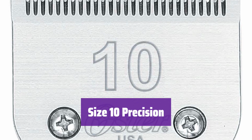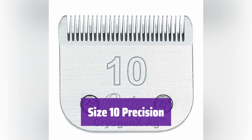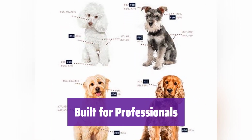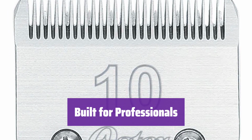With its size 10 specification, this blade delivers precise cutting results. It's ideal for achieving specific lengths and styles with confidence and control. Crafted for the demands of professional use, this blade is a reliable tool for barbers and groomers. Invest in quality that performs, day in and day out.